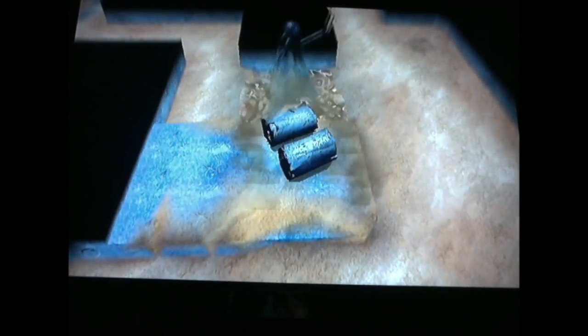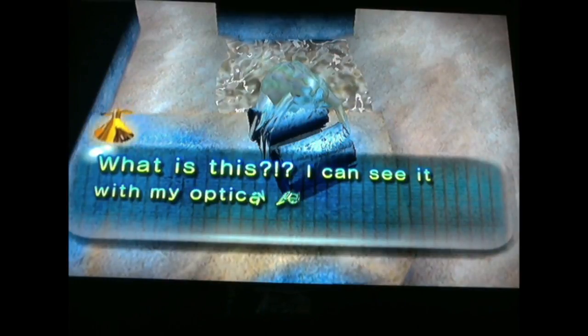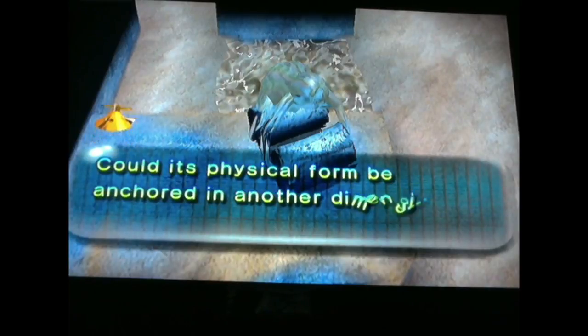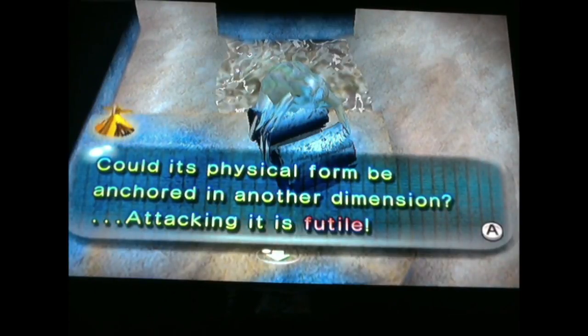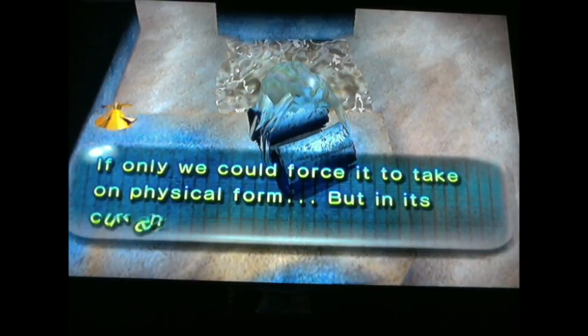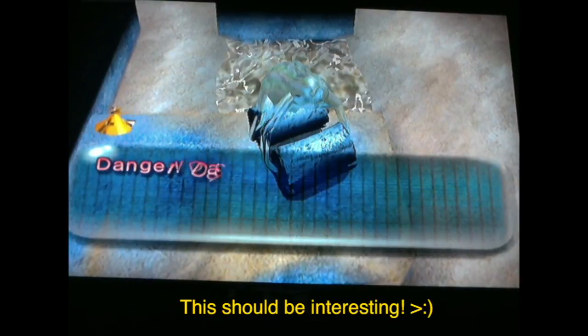Oh, great! It's here! This is the one I was talking about! Game, you suck! You suck! Anyway, what is this? I can see it with my optical receptors, but my sensors cannot detect it. Could its physical form be anchored in another dimension? Attacking it is futile. If only we could force it to take on physical form, but in its current state... Danger, danger, danger, Will Robinson.